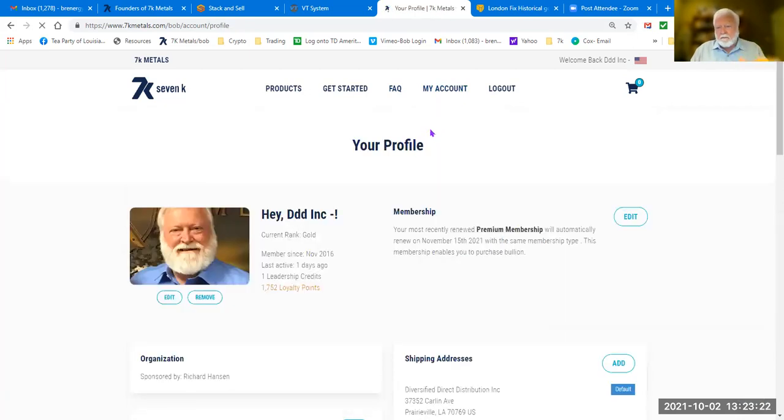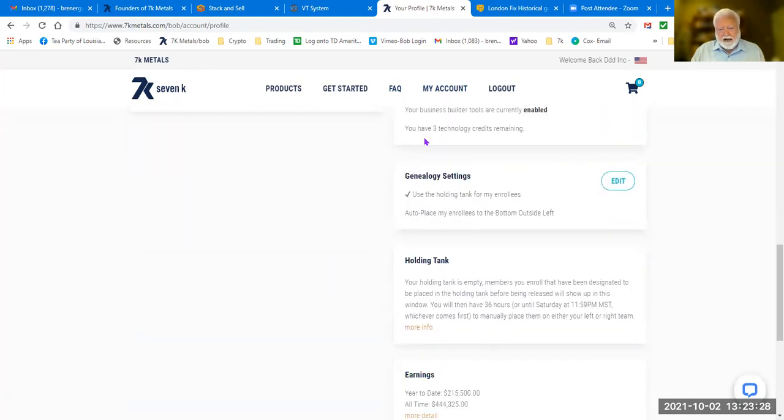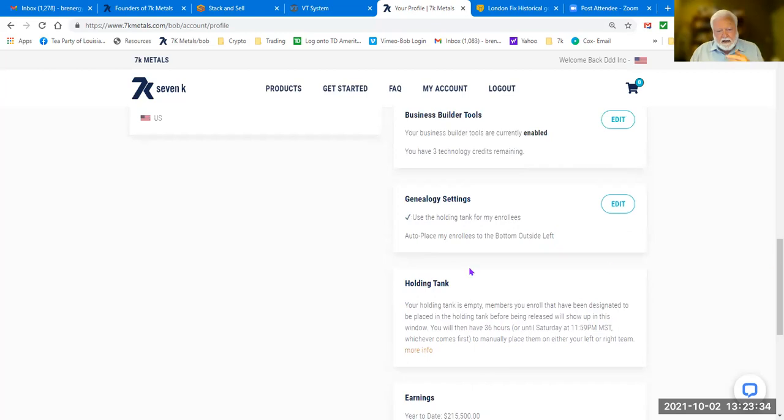Normally I show them in profile, but what you want to do is show them where their genealogy is in their holding tank. You say, okay, your holding tank is right here, and people you enroll are going to show in this holding tank. Hopefully after you go through this with them, you'll place them on your left or right, and they'll see their name in the holding tank. You show them how you click on a button, left and right, and how they get placed. If you're there with them, you can do this. If not, the only other way to do it is on a Zoom, but it's okay.